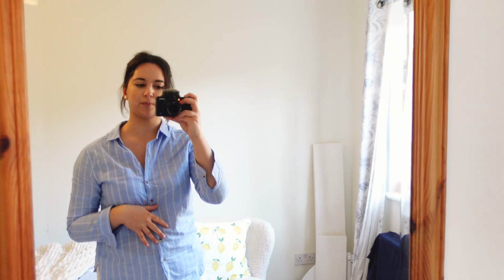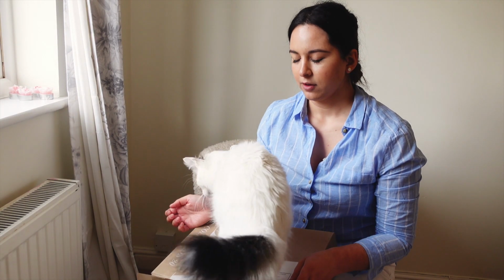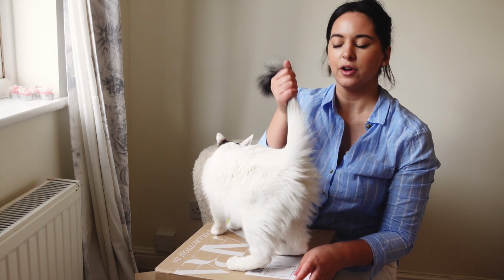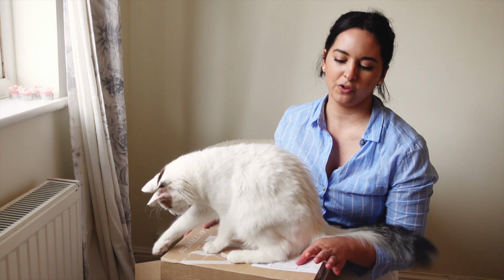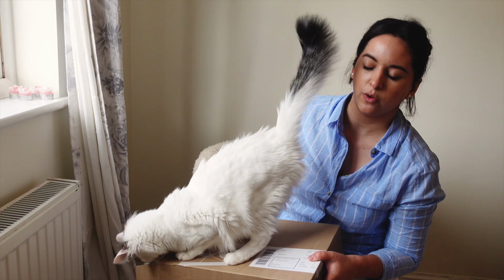So I'll show you those quickly now. Okay, I first of all wanted to show you what I got from Zara. I didn't get a lot from there, but I'm happy with what I got. I have actually already opened this box of stuff from Zara. I haven't tried any of it on, but I just wanted to have a look at it. So I'll show you what I've got in there now.